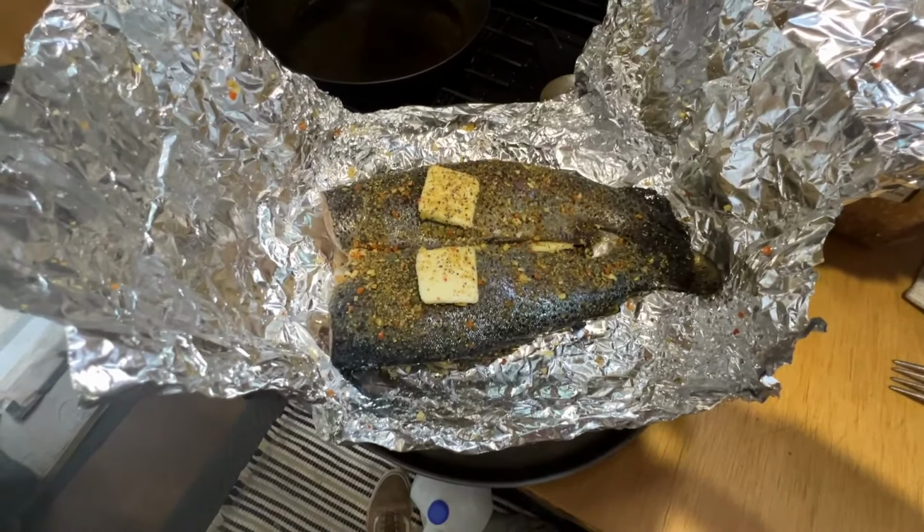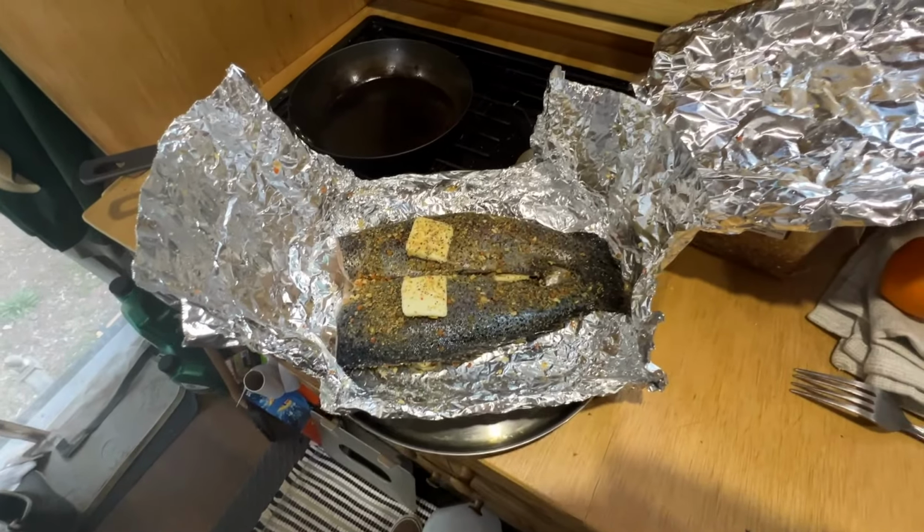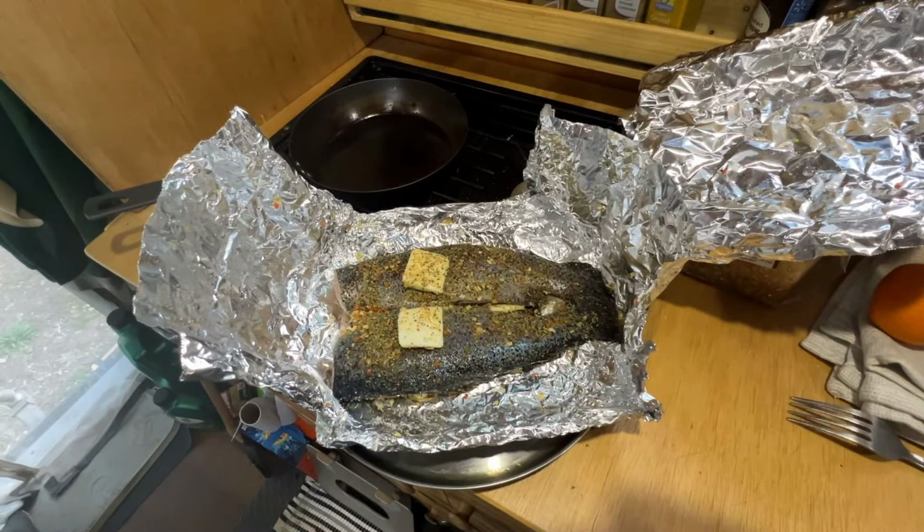Okay, we went down to the creek and caught dinner. A couple of rainbow trout there. When you get those on the grill, just use some lemon pepper seasoning, butter, a little salt. Wrap it up, throw it on the grill.